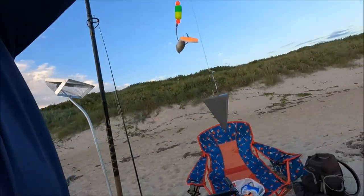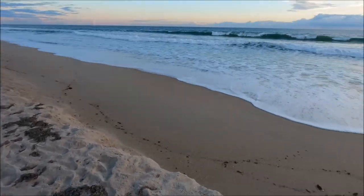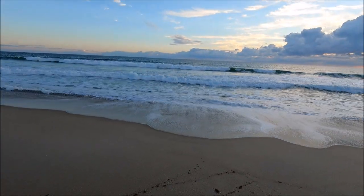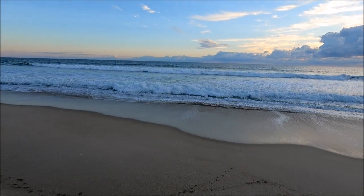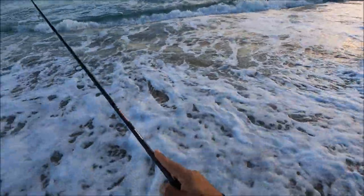So I'm using a 5 ounce pyramid weight. I wanna see if it holds. Let's see how the current is. Waves around 2 to 3 feet. Let's go. Gacha lure. Gacha lure does it again.